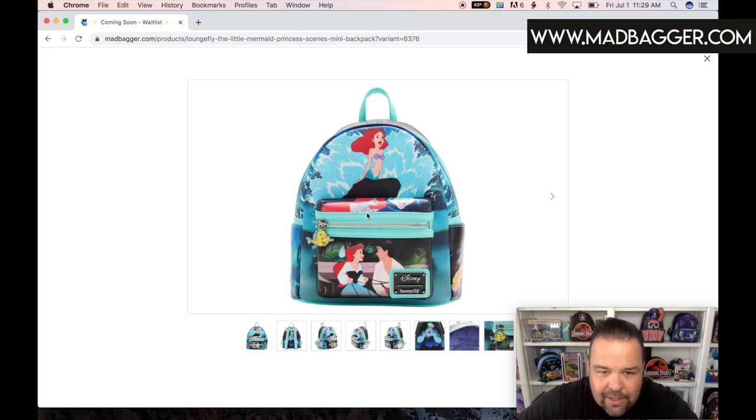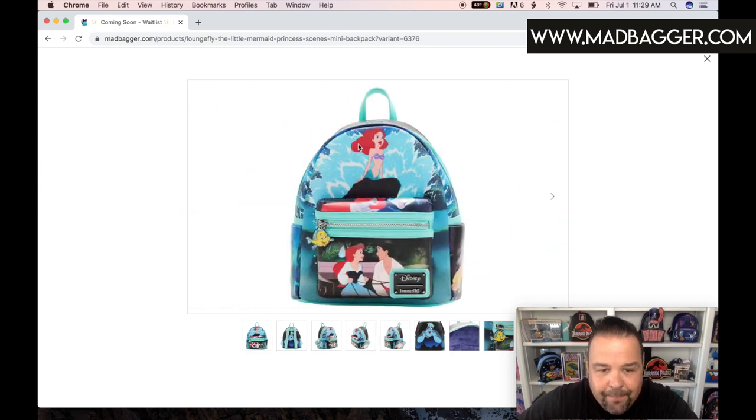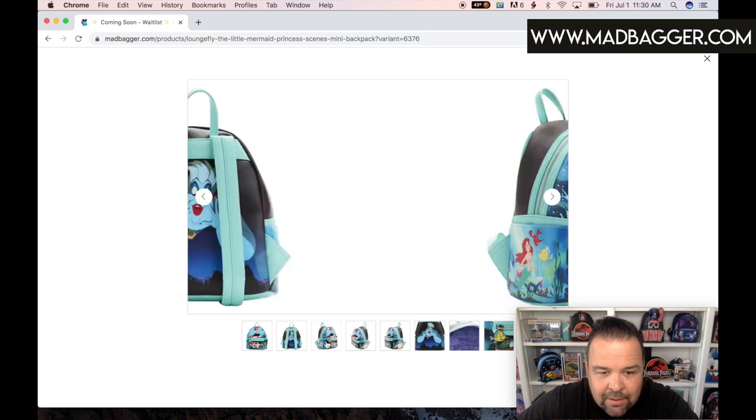Now, looks like there is another scene on the top of the pocket here. Looking at this angle, it looks cut off, but I bet you it continues. Let's see. Yeah, so you'll be able to see it. You're going to have Little Mermaid and Flounder there on the top of the pocket. This one does have an enamel zipper pull, which will be Flounder. Let's see as it continues along. Okay, the backside has Ursula. Very, very cool. Nice big graphic of Ursula. If you're an Ursula fan, definitely really cool.